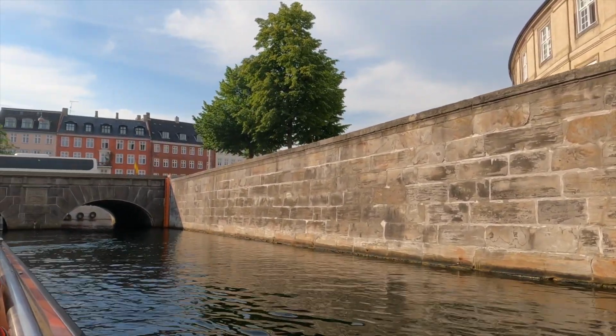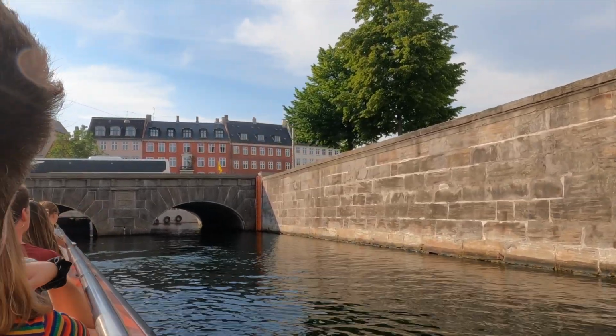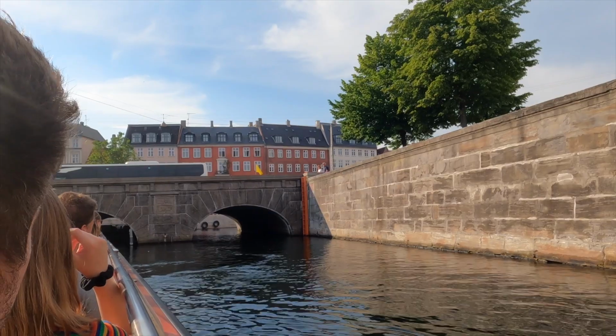In 1695, the Swedish army succeeded to invade Copenhagen. And that's what the bridge reminds us of.